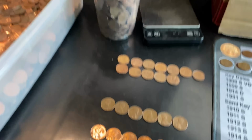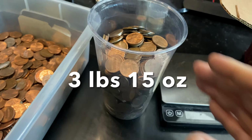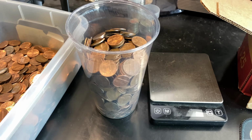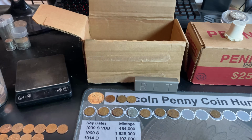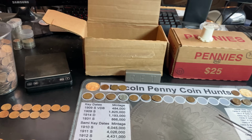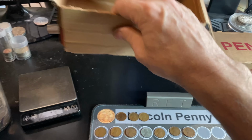You guys are probably wondering how the copper did. It was fantastic. 3 pounds, 15 ounces of copper. So just a 1 ounce away from being 4 pounds of copper in box number 1. If this box just produces a couple of pounds, we'll be 6 to 7 pounds for the hunt. All right, I've talked long enough. Let's get this box out of the way.